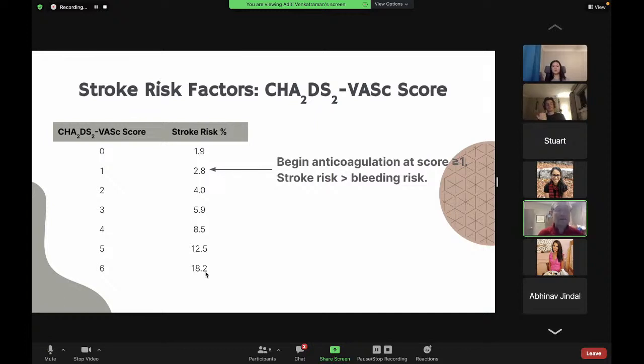So we think that the risk of being on a blood thinner is roughly 2% per year of a significant bleeding complication. The most common complication is a gastrointestinal bleed, so GI bleed. So that's why we think when your risk is about 3% per year of having a stroke, and your risk of bleeding is about 2% or so, that it's a good trade-off. I'd rather have a bleed inside my belly than have a stroke and end up in a nursing home.